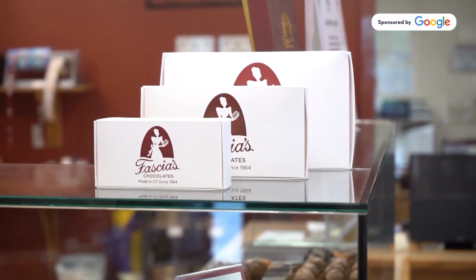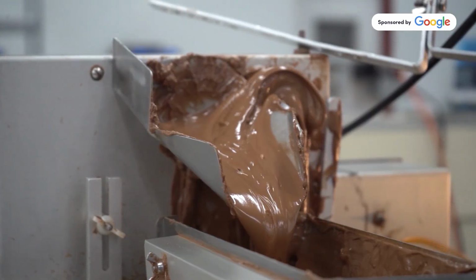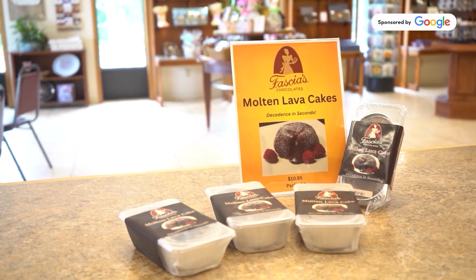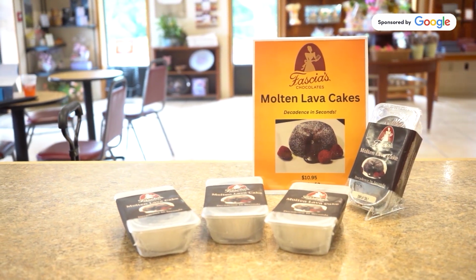We make a very wide variety of confections, well over 150 items that get packaged in many different ways. We're very happy to be part of the Coolest Things Made competition, and for that we picked one of our baked goods, which is a lava cake. And this is a wonderful baked good that we've had for many, many years. It's got a very nice, thick, fudgy outside and a very molten lava-like inside.